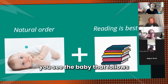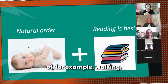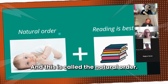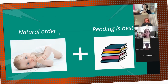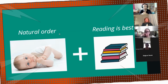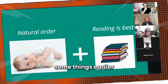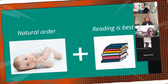So just summarizing, on the left you see the baby that follows a certain order in development of language and also in the development of, for example, walking. First they just lie down, then they can sit, then they can crawl, then they can walk, more or less. And this is called the natural order. According to the research, learning Dutch also has such a natural order. So there are certain things that you always learn first, no matter how much the teacher explains or drills or practices. You will learn some things earlier before you learn other things. So there's a natural order.